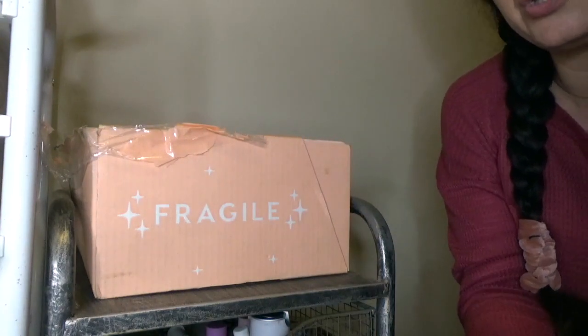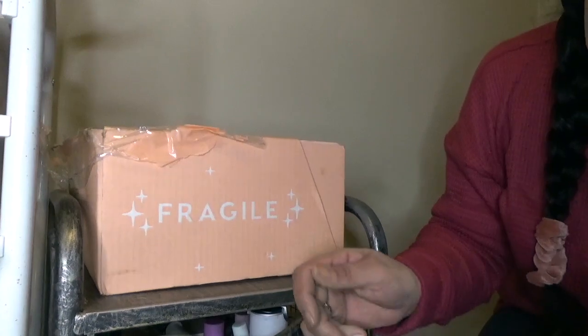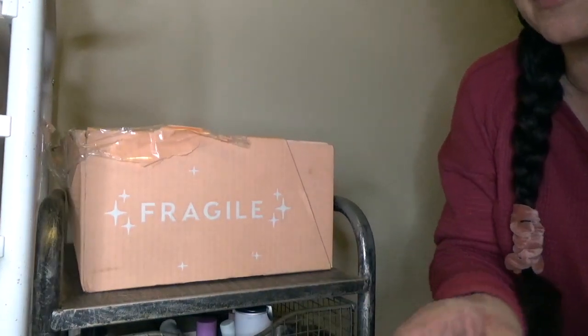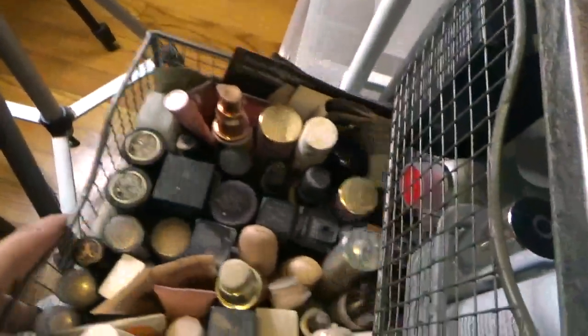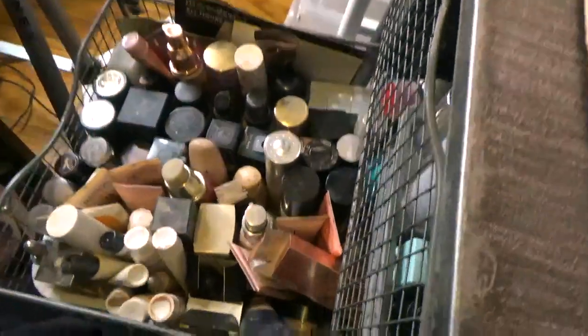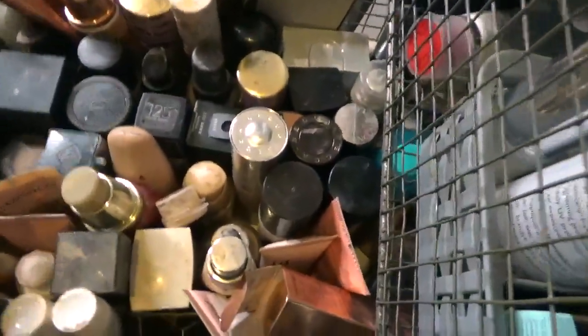Now let me show you this drawer that I have. There's still a little bit of room for a couple more. Does not mean that I'm going to go buy more, but it still has room. Okay, now it's in my hand, guys. So this is my foundation drawer, and basically everything fits.